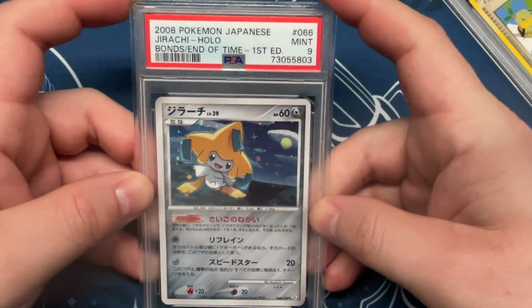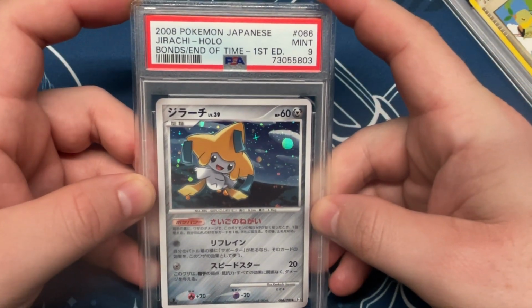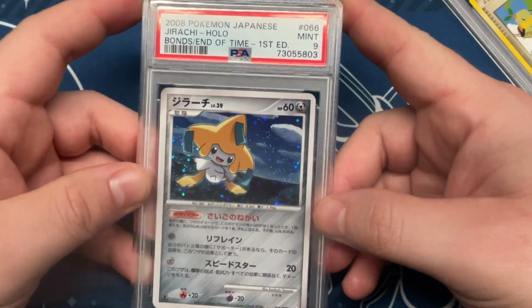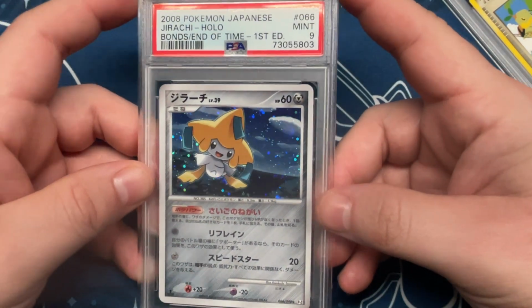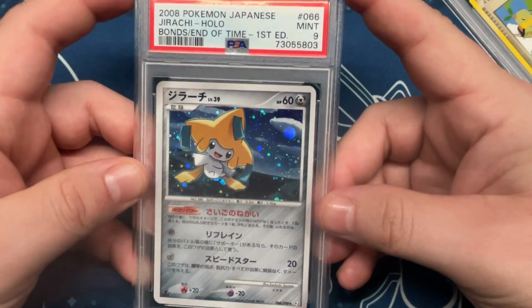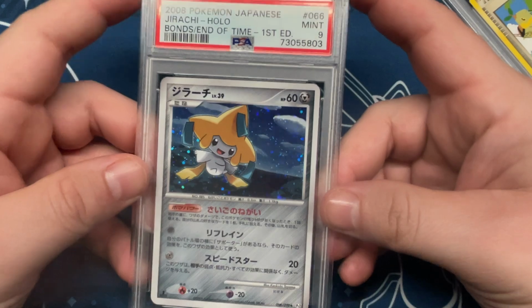Next up, man, really nice foiling on this one. We have the Jirachi, Bonds to the End of Time, PSA 9. This is a fantastic card. Jirachi's an awesome Pokemon. And the foiling on this one is primo.